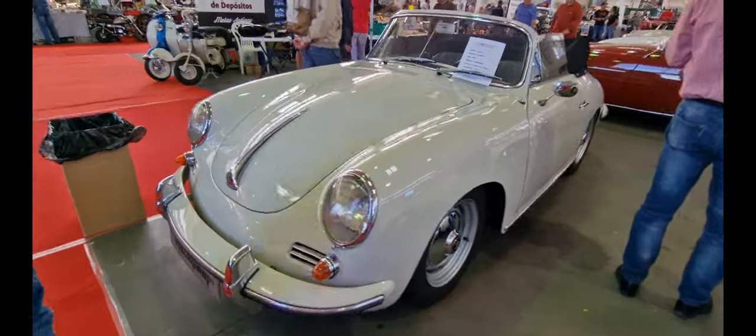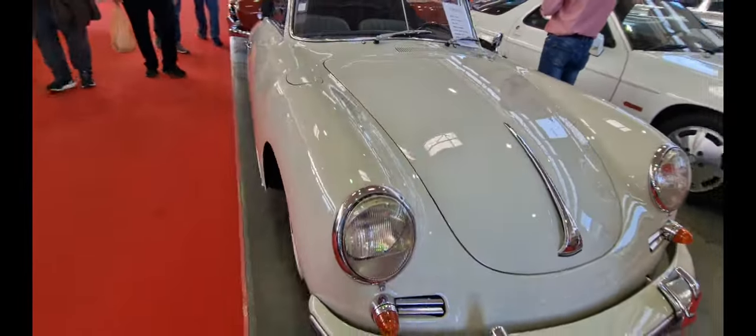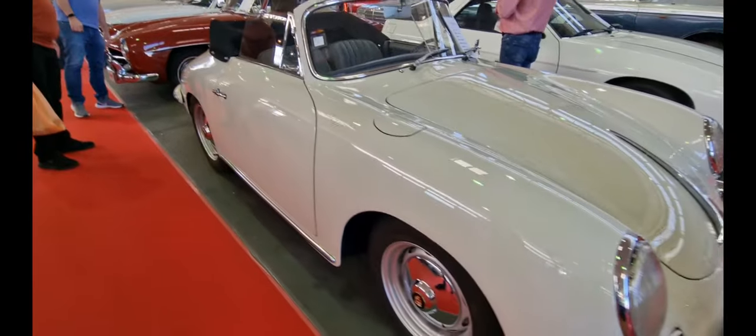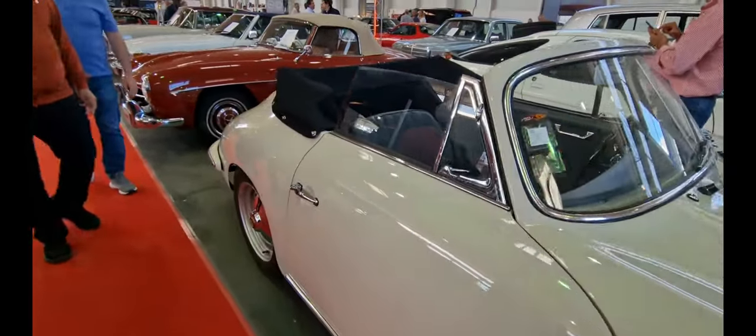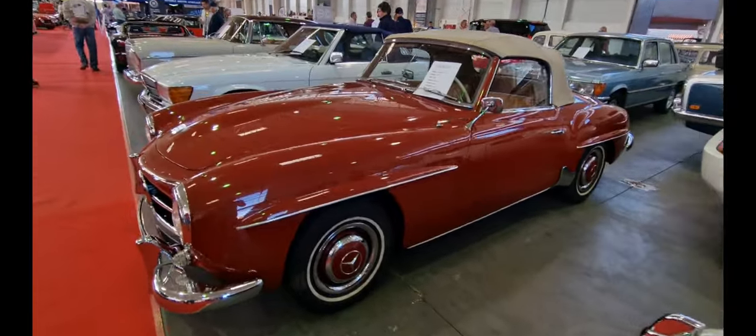Some weird music background, sorry for that guys. Something's going wrong with this music. I don't know what's on the background. At least there's no copyright because you can't even understand it, so.